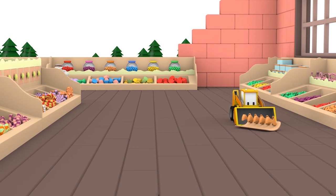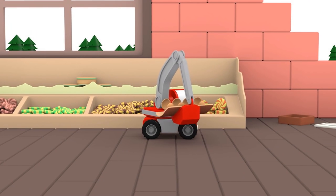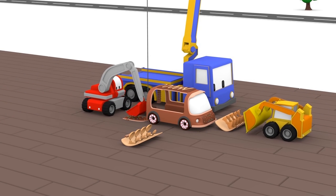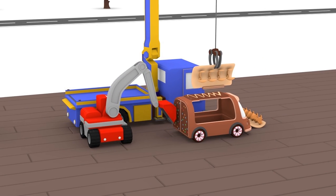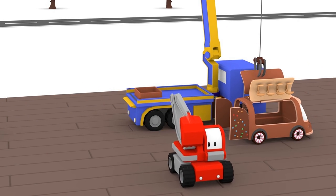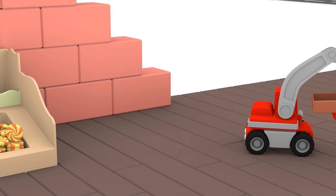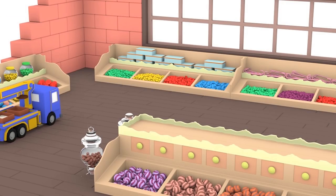Great work, guys! Charlie found the back doors. Ed, can you put them on? Now, Charlie can do the side panels. It's really starting to look like a candy truck now, but we need some candy to fill it up.